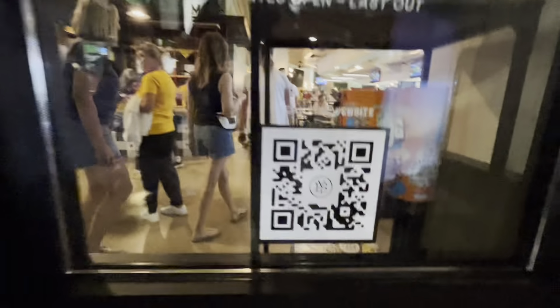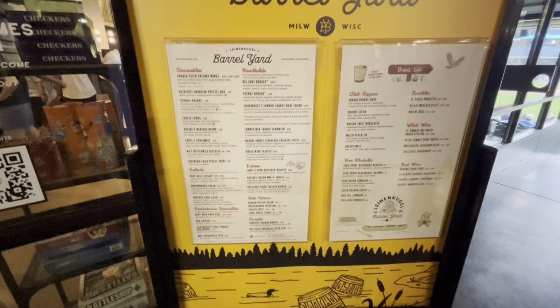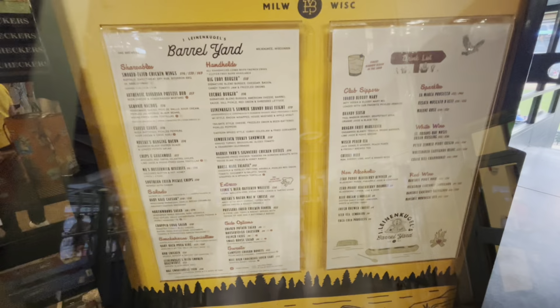Kind of a sit-down area here. I'm gonna check the website out, scan the QR code. Yeah, pretty nice. Haven't ate here yet, but it looks good. One day we'll try it.